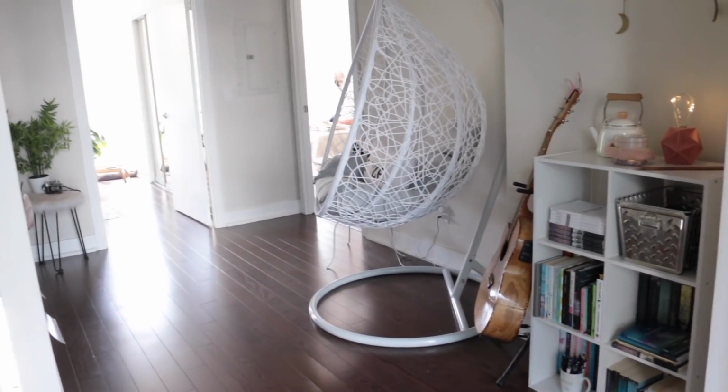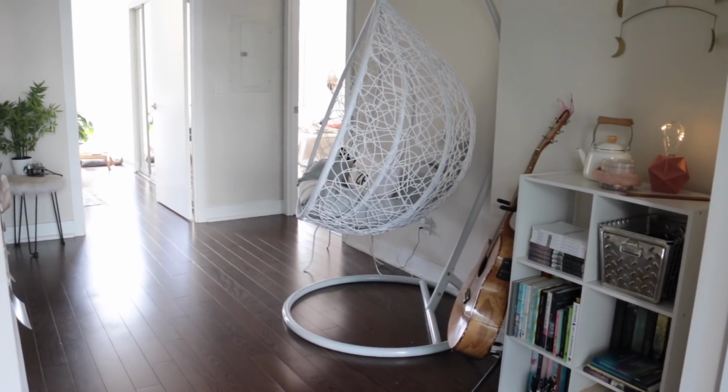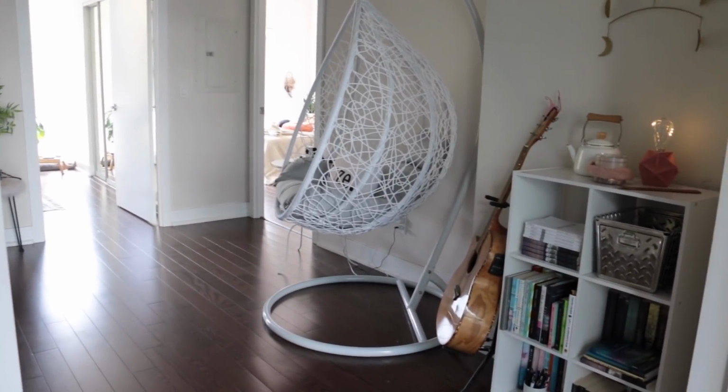So this used to be my office at one point. Then it kind of turned into, I don't even know what it turned into. It turned into like a filming area, but I wasn't really using it too much. So it's finally now a little reading nook. That's what I would call this place.